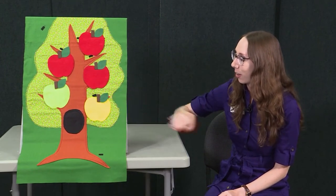5 little apples growing on the tree. Oh, those apples looked so good to me. I shook the tree as hard as I could.